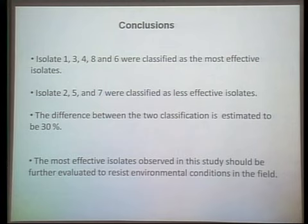The difference between the two was estimated to be 30%. We recommend in future that the most effective isolate should be investigated more in the field situation to evaluate its effectiveness in the hardship of the environment. Thank you.